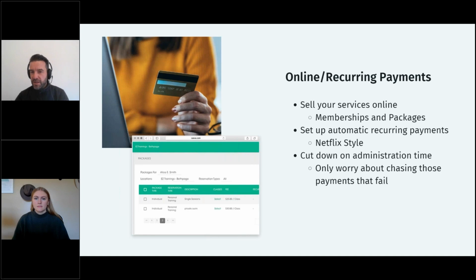Now, I would love to tell you that this is going to be a solution where every single payment will be successful every single time. We're nothing but honest here at Easy Facility, and unfortunately, that's not going to be the case. There will always be those payments that fail for whatever reason, not enough money to complete the transaction, and the typical errors that we would expect for a payment to fail. But the good thing is you're only going to have to worry about chasing those payments that fail and not having to call up and process rounds and rounds of invoices every month or every quarter or every year, depending on the service that you're offering and how frequent it is.